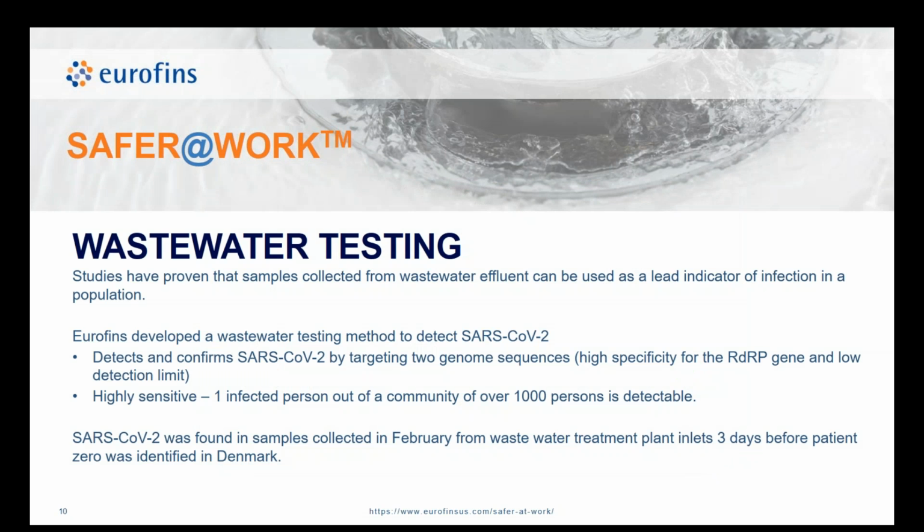I want to start out and talk about the wastewater testing a little more. So this has really been getting a lot of attention and traction lately, especially because it's a very useful tool that can be used to monitor groups of individuals or buildings.